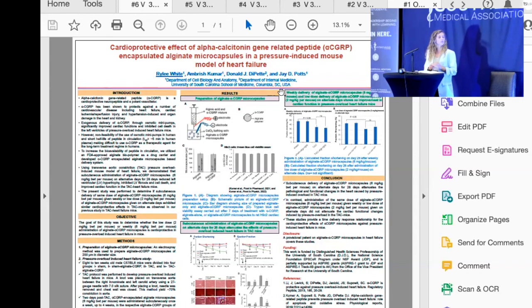So in our first experiment, we would do the TAC procedure or the sham, and then we would inject with alpha-CGRP microcapsules every other day. So we would alternate. And what we found at the end of a 28-day period is that the pathology that was induced by the TAC model was attenuated when treated with alpha-CGRP.